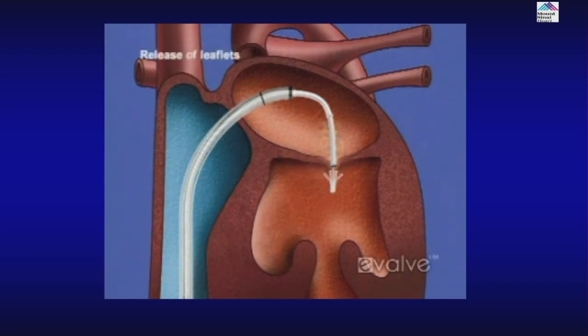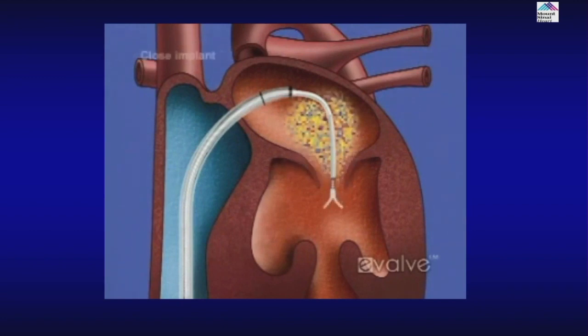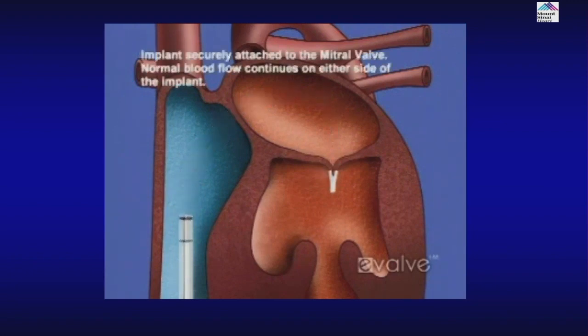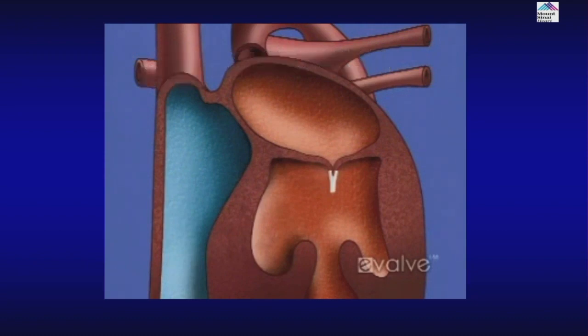So if you're not happy, again it can be released and placed in the right place, where you know the right part of the leaflet has been clipped so that the mitral regurgitation goes down.